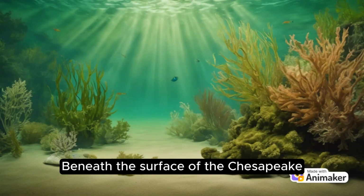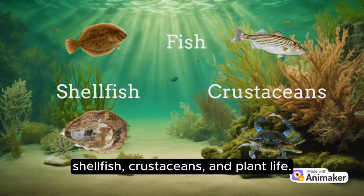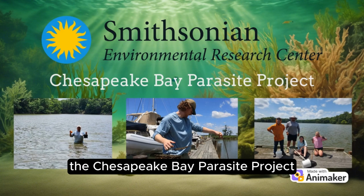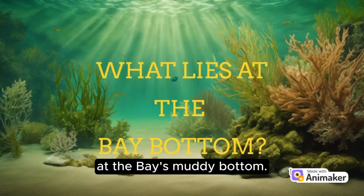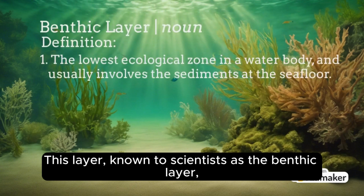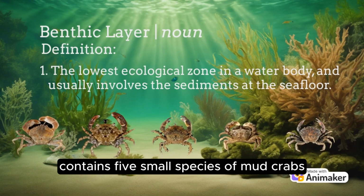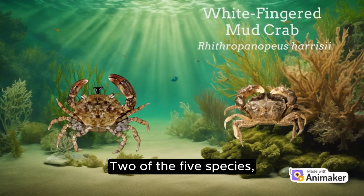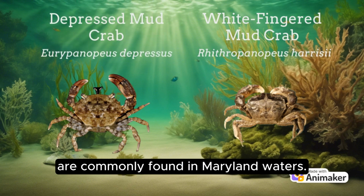Beneath the surface of the Chesapeake lies thousands of different species of fish, shellfish, crustaceans, and plant life. Over the last 20 years, the Chesapeake Bay Parasite Project has been focused on what lies at the bay's muddy bottom. This layer, known to scientists as the benthic layer, contains 5 small species of mud crabs that carry huge importance. 2 of the 5 species, the white-fingered and the depressed mud crab, are commonly found in Maryland waters.